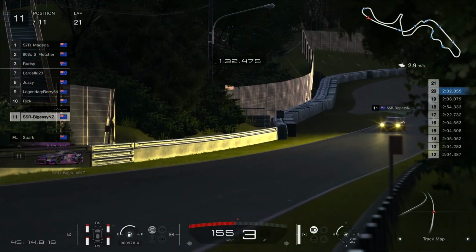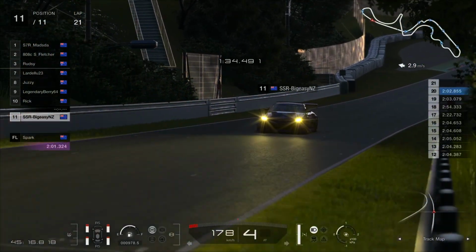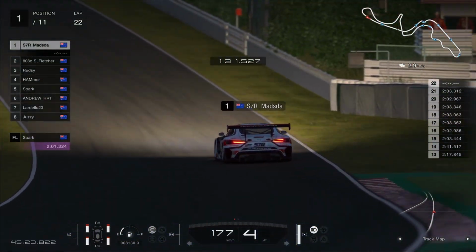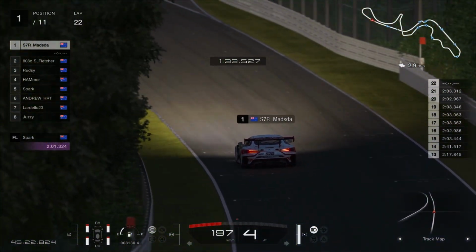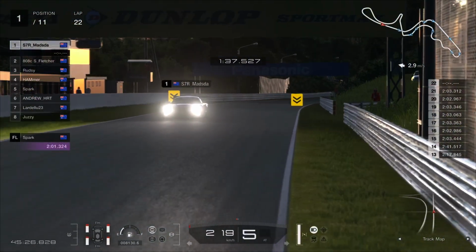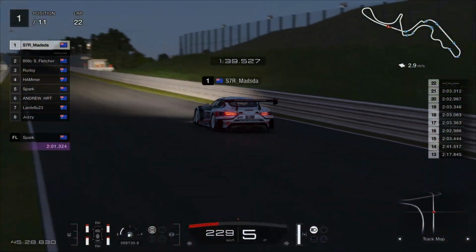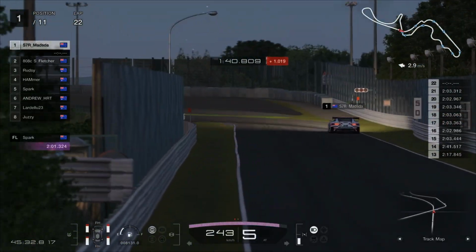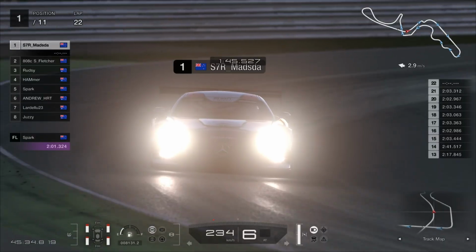And we've got Big Easy, who looks like he had just a bit of a moment there. Looks like he was coming back on from wide. We'll wait and see what happened there. But now he's under fire from our race leader. Is he going to get lapped? We'll have to wait and see, as Mazda makes his way around the final couple of parts of lap 22.